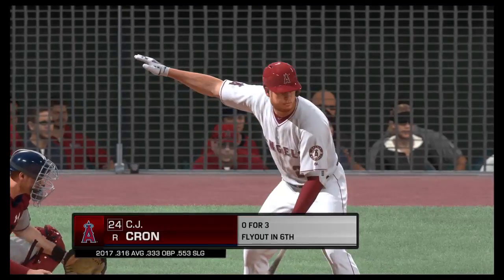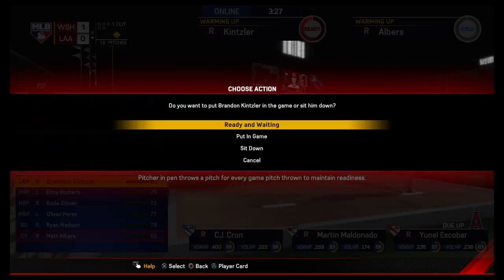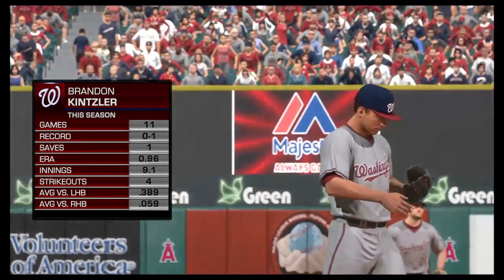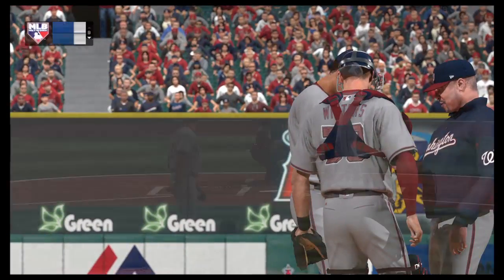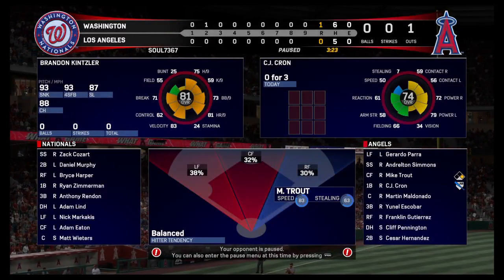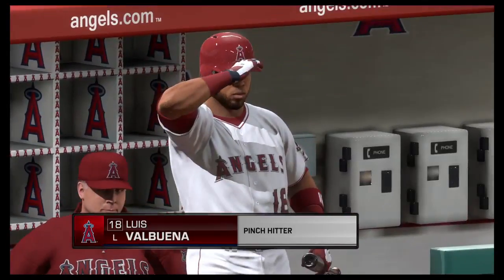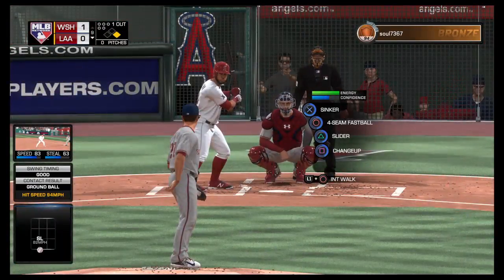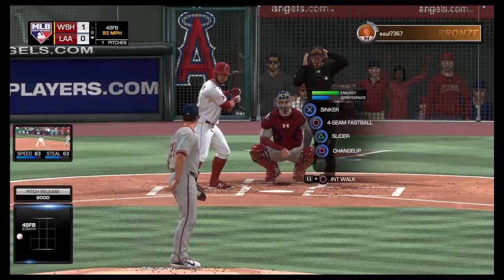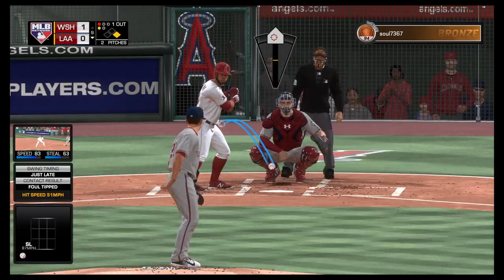Here's C.J. Cron now. They'll be looking for something he could drive into the gap. C.J. Cron. Brandon Kinsler comes on here looking to get the final 2 outs and earn the save. Brandon Kinsler. Luis Valbuena will be called upon here to hit with the game on the line. He'll try to take control of the inside part of the plate with the fastball as he backs him off a bit. He's ready for his first at-bat of this early season contest.